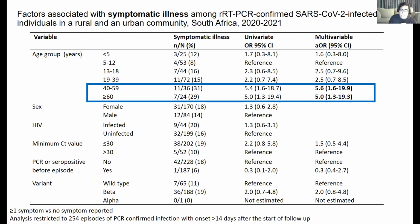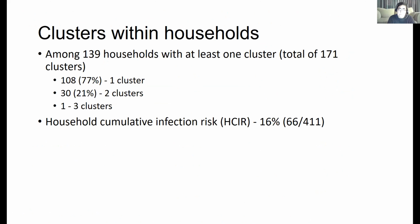There was no association with HIV or viral load. There was no association with previous infection, interestingly. For variant, the odds ratio for the beta variant was 2, but it wasn't statistically significant. So there may be an increased symptomatic fraction for beta variant, but we weren't able to demonstrate it.